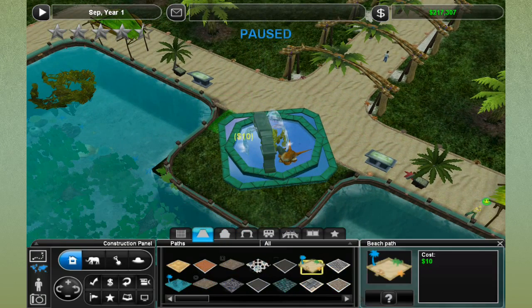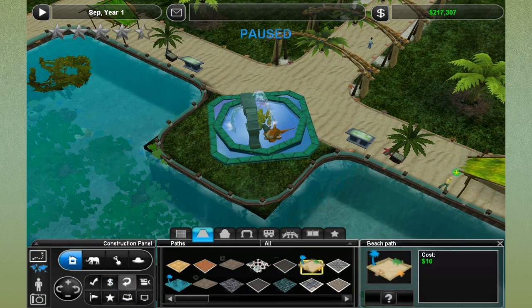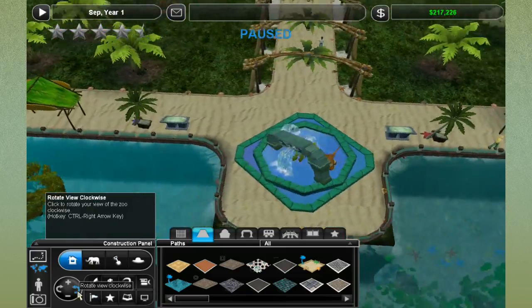Ta-da! And there is our kelp fountain. And I'm actually going to go ahead and take the path part away so people don't try to walk back there. Well, you know what? We'll put a path around it just so that it has the right color. There we go. And we can fill it with plants and everything behind it too.